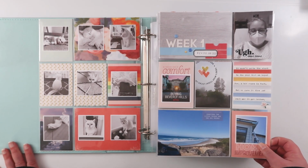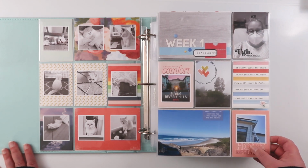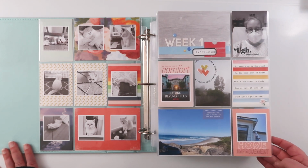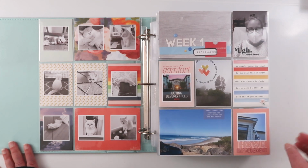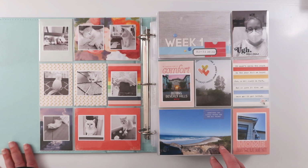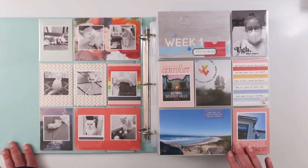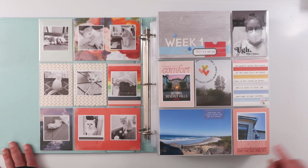Week 1 of 2023 didn't start that well. Hospital visit for me, so I did get a late start on Project Life, and I think probably the majority of this album is from stash kits or just stash supplies, or probably a lot of Studio Calico and Citrus Twist.